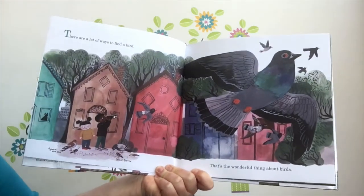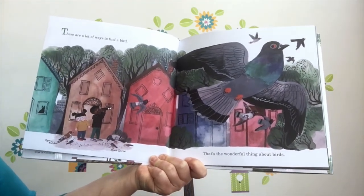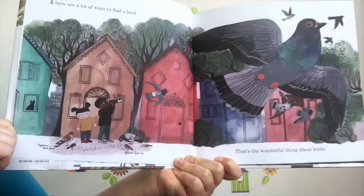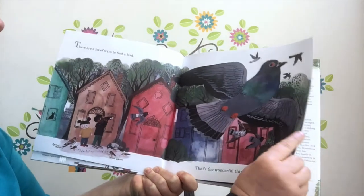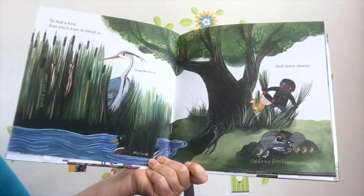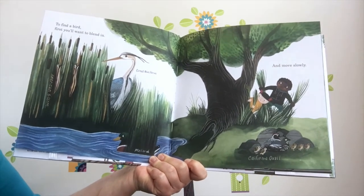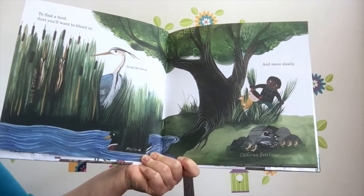There are lots of ways to find a bird. That's the wonderful thing about birds. To find a bird, first you want to blend in and move slowly.